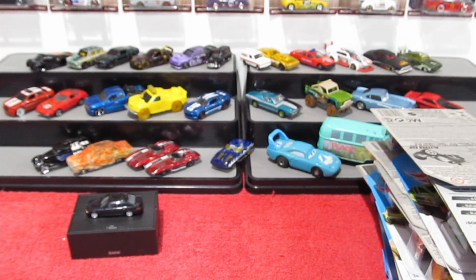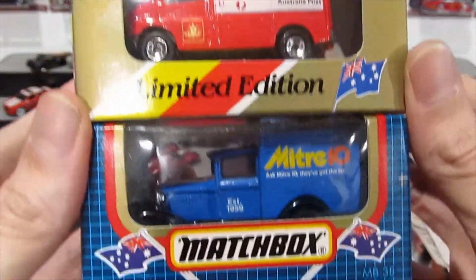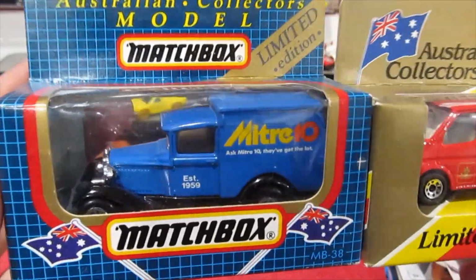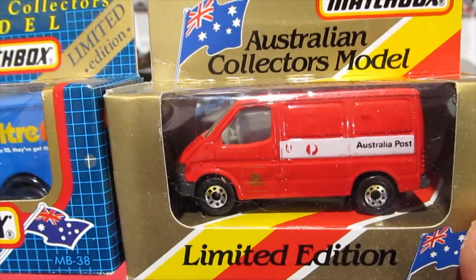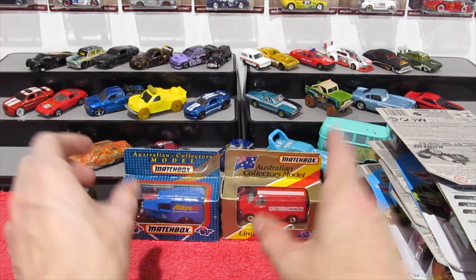All right, next we've got some Matchbox. These are Australian collectibles. Australian only collectibles. Mitre 10 is a hardware store in Australia. And here we have Australia Post. Put those down there.